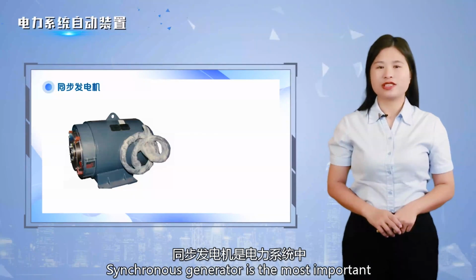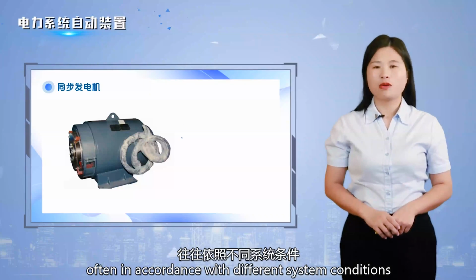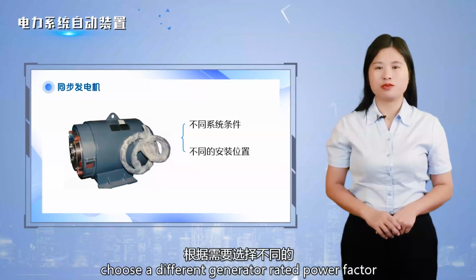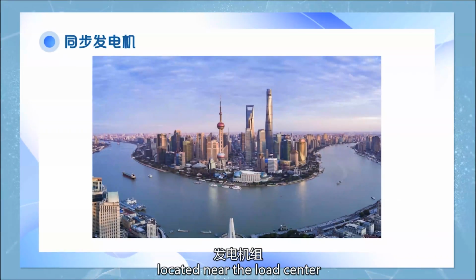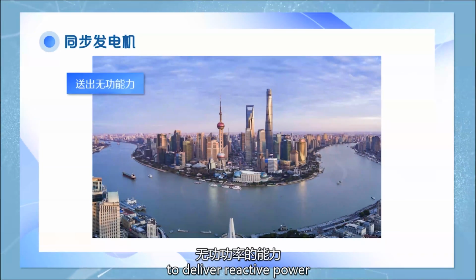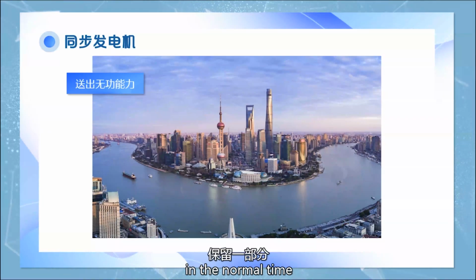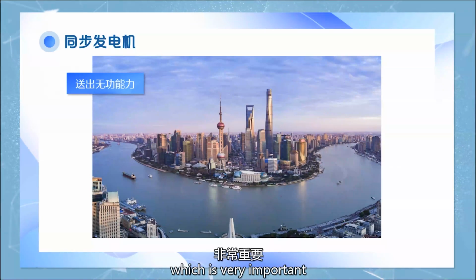The synchronous generator is the most important reactive power compensation equipment in the power system. Often, according to different system conditions and different installation locations, a different generator rated power factor is chosen according to need. Generator units located near the load center should have a relatively large capacity to deliver reactive power, which can supply part of the reactive power demand of the normal load, but also retain a part in normal times as an emergency reserve for accidents, which is very important.